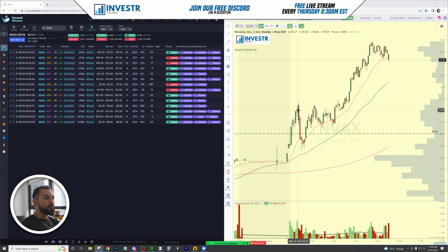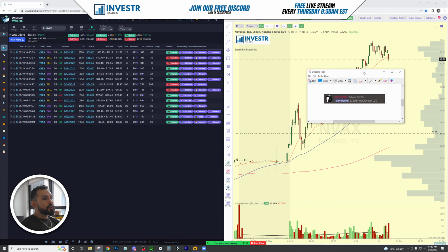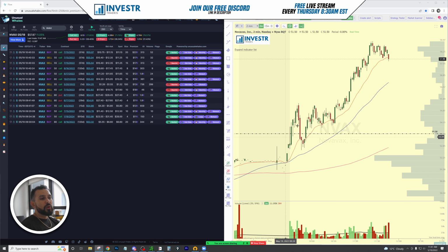However, I'll show you guys two other ways you could have entered this ticker. The first level was right here when I alerted it at that trigger point for that morning drive, and it paid very well. On the other side, take a look at the flow and what's going on here. Very bullish activity coming right out of the gates. Today, we're sitting at 78%.